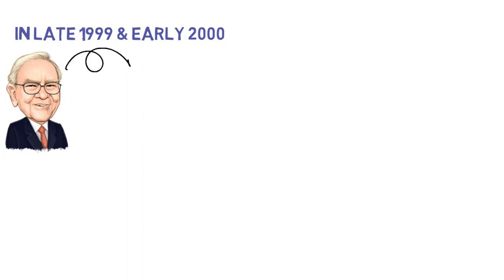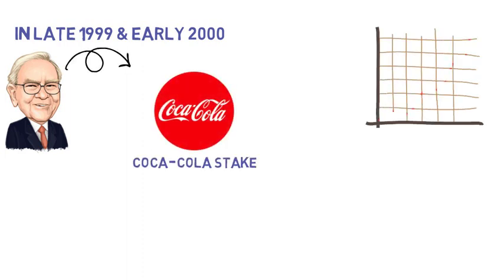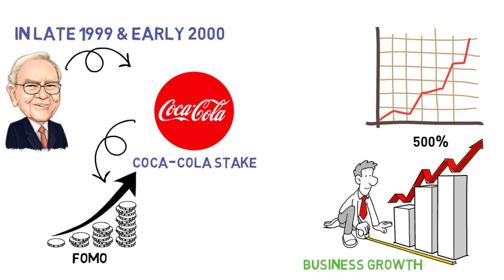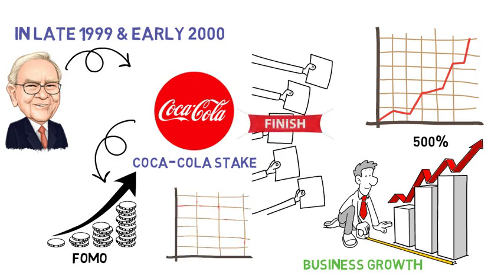For example, in late 1999 and early 2000, Buffett began trimming his massive Coca-Cola stake. Coke stock had shot up over 500% in just a few years during the dot-com bubble, massively outpacing its business growth. To Buffett, Coke was wildly overpriced just because of FOMO. Within a year after Buffett sold, Coke stock came crashing back down.